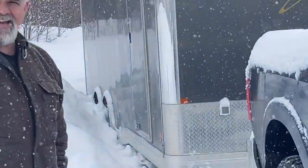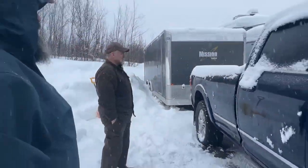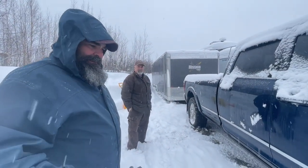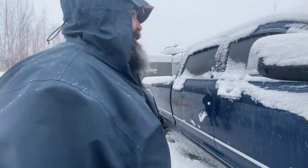All right, we got a bag of sand. Put it underneath the tires a little bit. Maybe that'll give us some traction. I don't know, we'll see what happens. We got a neighbor, Mike. He might be able to give me a yank, a little bit more pull. It's just the ice is getting to us, and maybe the snow on top of the ice and the sand will help get us out. Right. We'll see what happens.